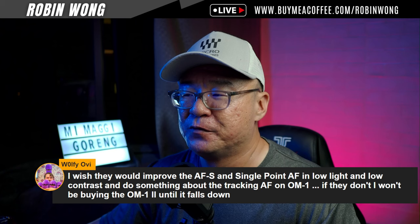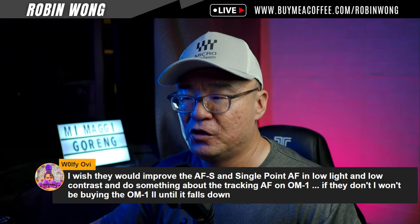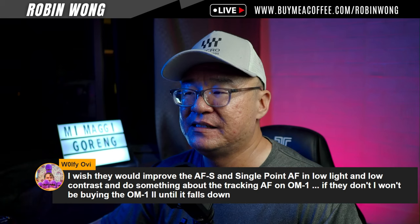Wolfie says, I wish they would improve the single autofocus and single point autofocus in low light and low contrast, and do something about the tracking autofocus on OM-1.